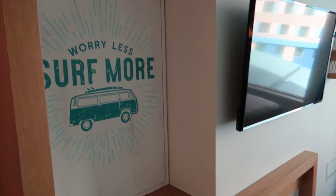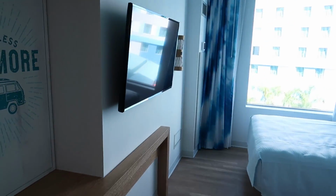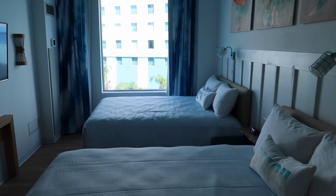Worry less and surf more. So there it was. That was the 2-bedroom suite, starting at $111.